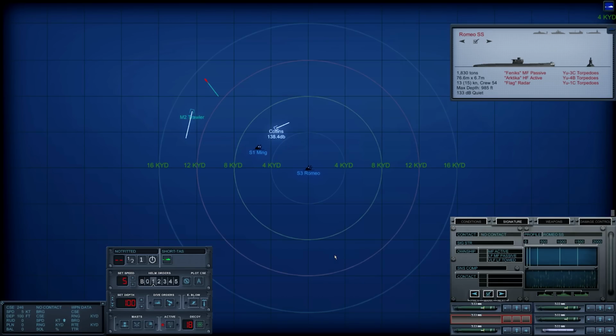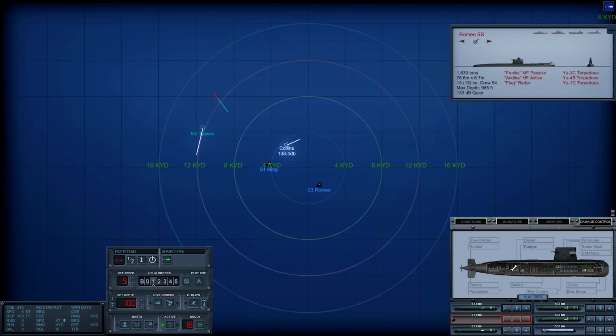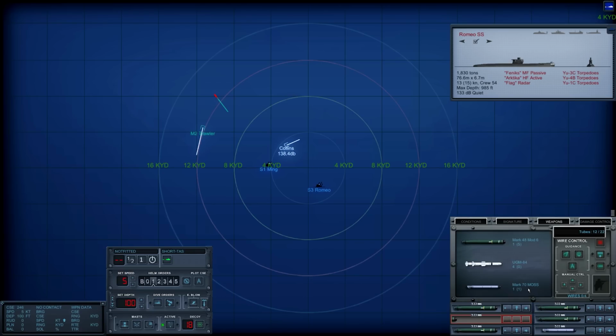Alright, so 2 submarines down in total. 1 Ming, 1 Romeo. 2 torpedoes fired, so that's running pretty well. What are our supplies at the moment? Alright, so we're running 1 in storage, 5 in the tubes, and that includes the one we're loading in. So we've only got 1 reload remaining. The Collins is a little short in that regard. We do have 4 anti-ship missiles though, so we can play with those in the next engagement, which I'm hoping we are in position now, so hopefully we will actually find our target next. But for the moment, that is the end of that.